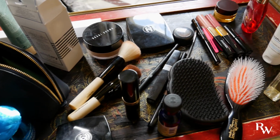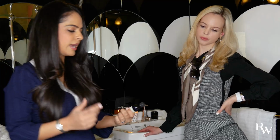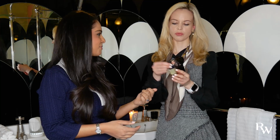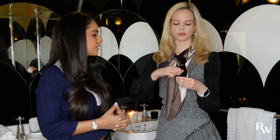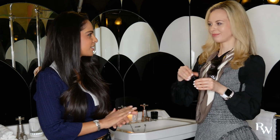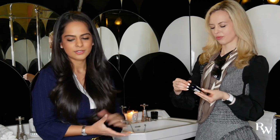Definitely. And then when we're out and about, I like to carry a small hand sanitizer. This also smells amazing. It's from Neal's Yard. It's just not very drying, it moisturises as well, and keeps your hands clean.